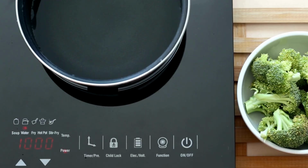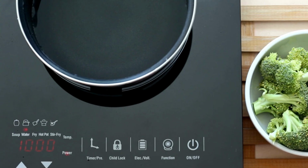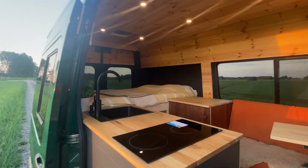So the solution to that is to stick to a single burner, and then you can use the whole 1800 watts, which realistically is probably completely fine for van life. Even though we have a dual burner in this one, and my wife is an excellent cook, we still really only use one of the elements probably 80 to 90% of the time. So sticking with a single burner wouldn't be the biggest compromise in the world.